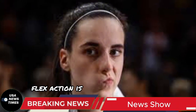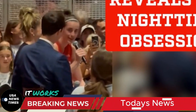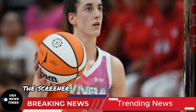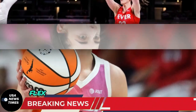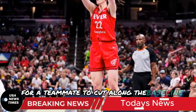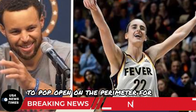Flex action is one of the staple sets across every level of basketball, ranging from high school to the pros. It works well for both Curry and Clark because of those same screen-to-screener principles, which is difficult to guard if the defense isn't on the same page about which screens to switch. Flex action for Clark starts with her setting a flex screen for a teammate to cut along the baseline. Immediately after setting that screen, Clark receives a down screen to pop open on the perimeter for 3.